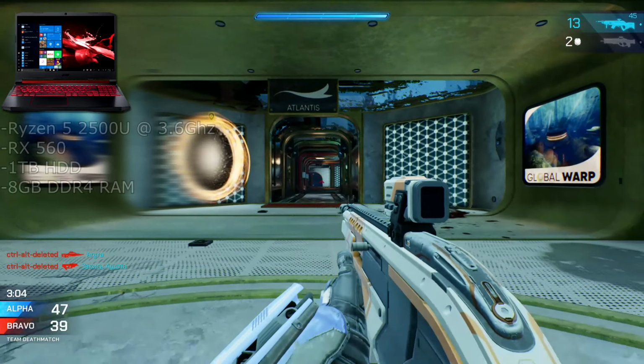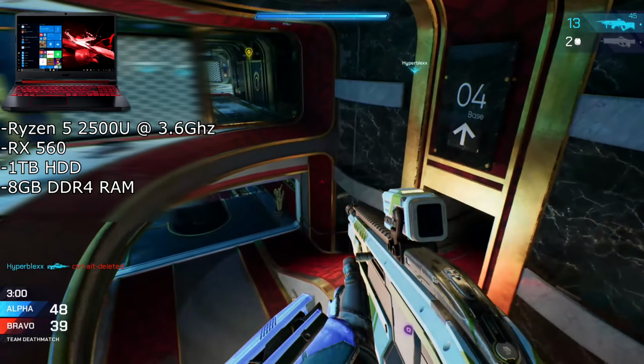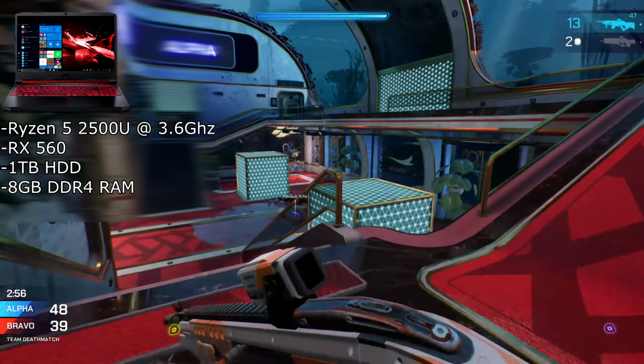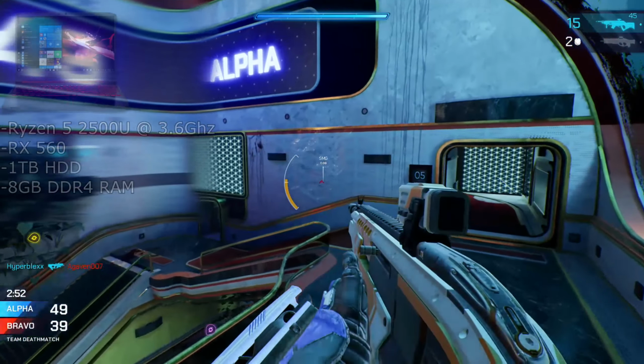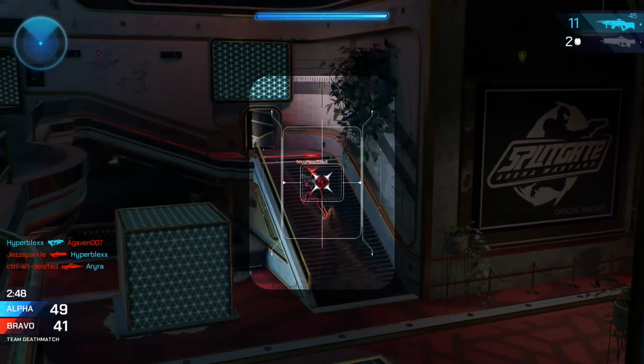This one has the quad-core 8-thread Ryzen 5 2500U with the boost clock of 3.6 GHz, 8GB of DDR4 RAM, and the RX 560. Now this laptop is very similar to the first one we discussed. Some key differences would be the CPU, the storage, the size, and obviously the price.